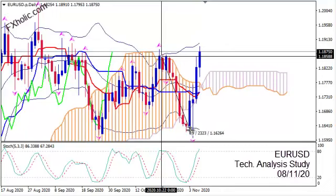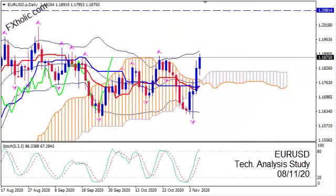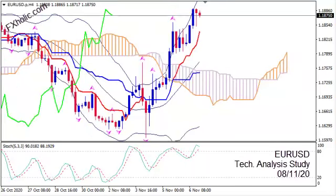220 pips, as many pips as on average each leg of the W is. So let's see the distance. It's almost the distance. It will be a bit higher, but let's leave the line where I placed it. So we get a confirmation from daily about price's intentions.